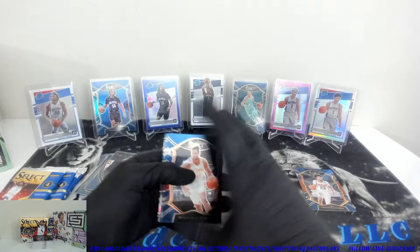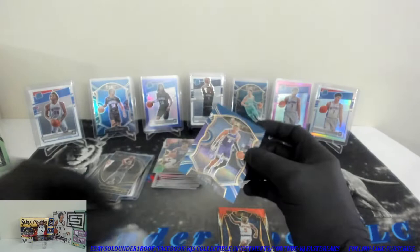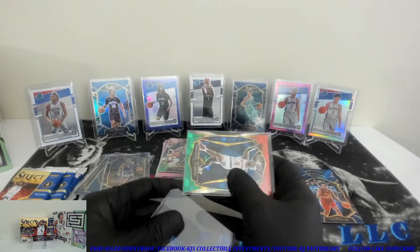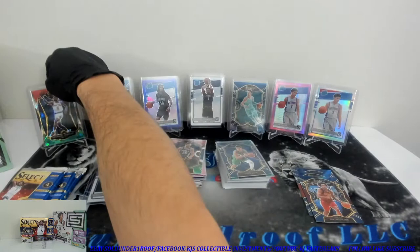Gallinari, Collin Sexton, Immanuel Quickley. Cracked Ice, De'Aaron Fox. Hello. Got the cracked ice Quickley. What do you guys think? Put him up over the Stewart base. I don't know. Cracked ice, red, white, green.